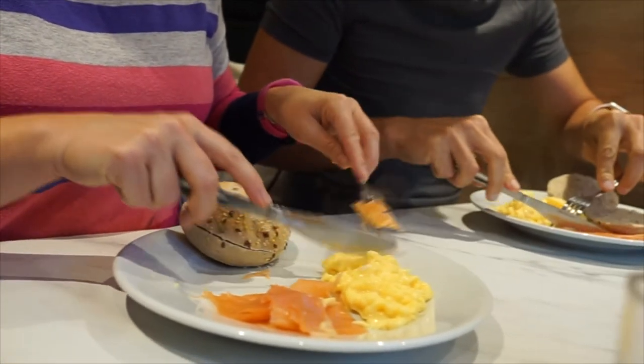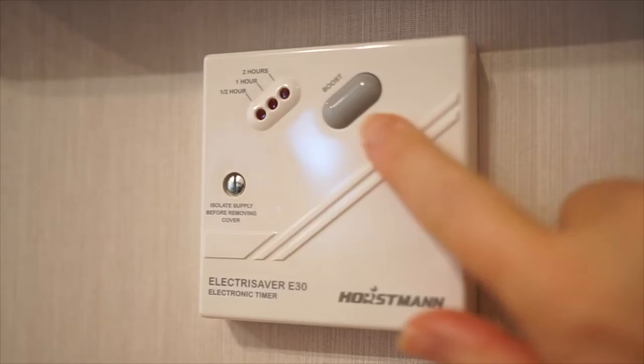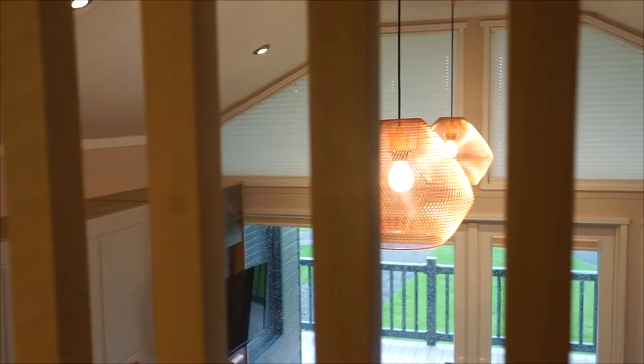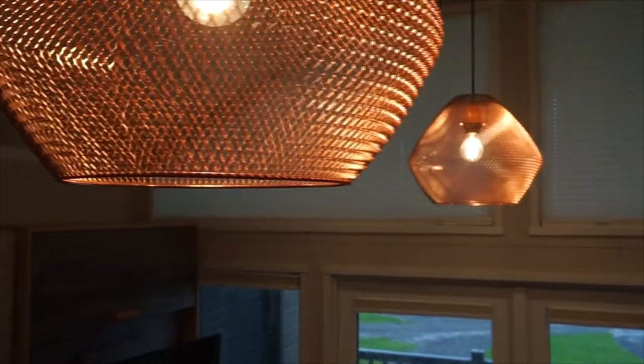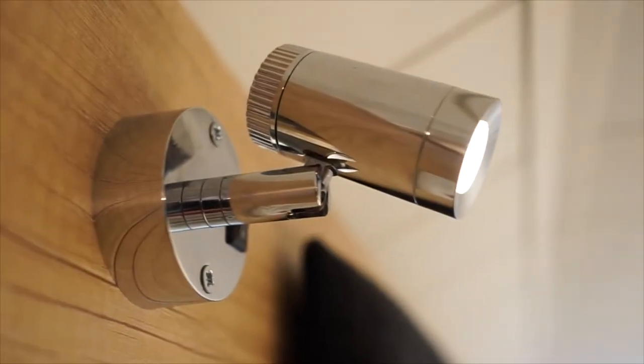We were hoping for some lovely weather this weekend, but it hasn't happened. The weather is really rainy and horrible, but we don't care because this pod is so comfy and cozy. The heating is fantastic. And another little thing which I think makes this a really luxury pod is the lighting. There really is different lighting in every single area, which means you can turn the lighting down in the evening and have it lovely and bright during the day.